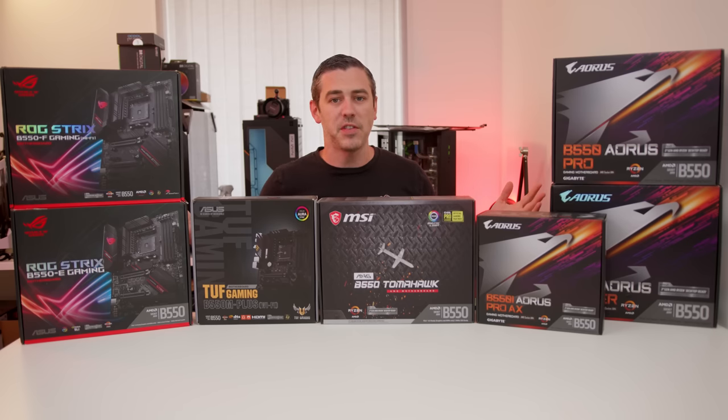So what does B550 bring us? Well, essentially, it's the successor to B450, which for the most part was probably AMD's best-selling range of motherboards. But now we have some of the features from X570, without, in theory, the kind of increased pricing that we see on X570, because there's a lot of features that most users won't actually need. So we do have PCI Express 4 on all of these motherboards. That's a given with B550.